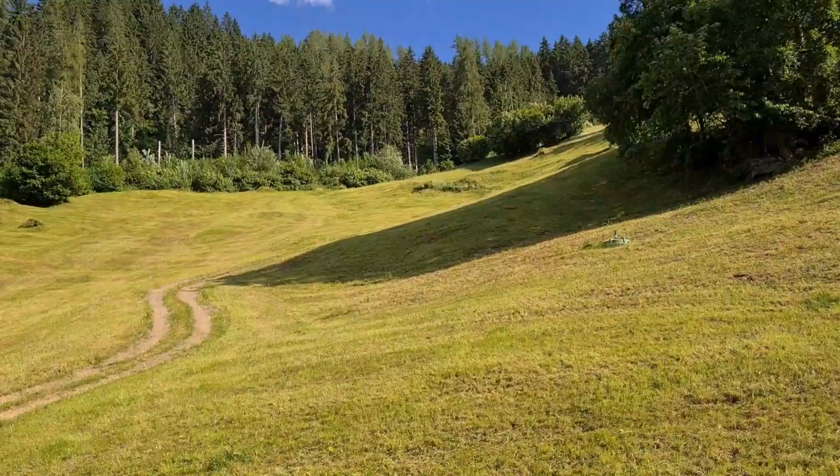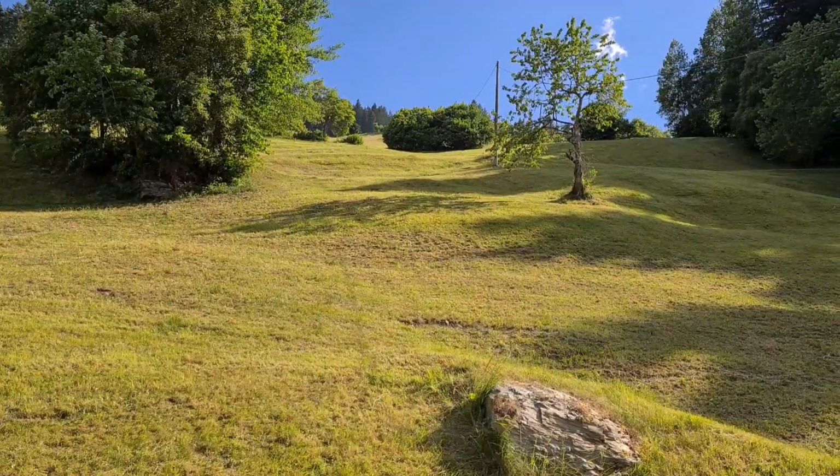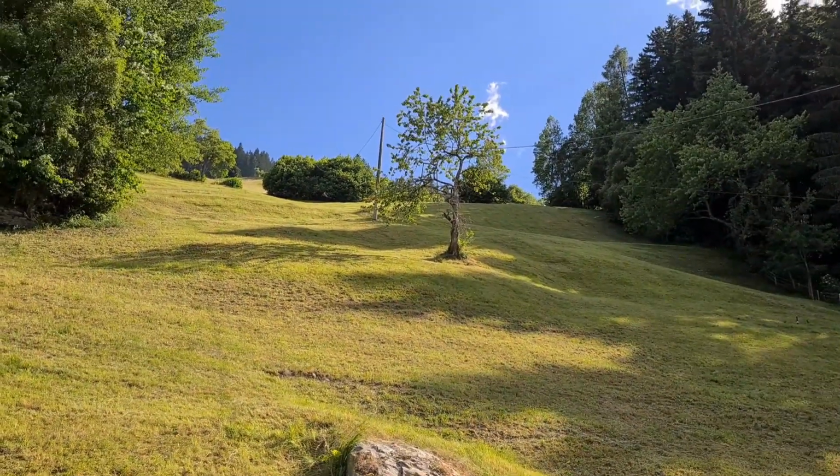Cleaned up. Day 5 finish. It's all cleaned. All the grass is in the barn.